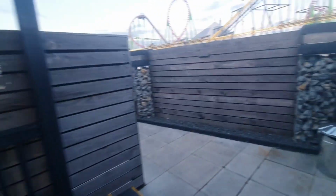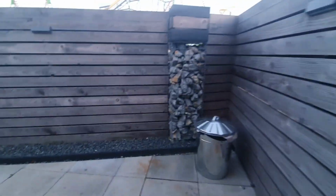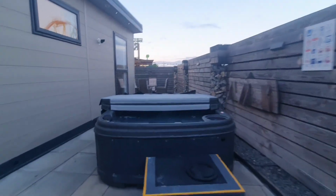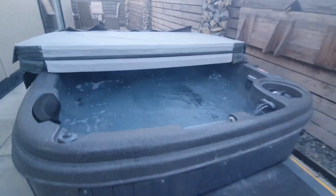So this is the one. Just parked the van there, right next to the theme park. As you come in, you've got a little decking at the front. I might as well show you the garden first. So you come around the back, you've got this garden area. And we have a hot tub, and it looks nice and hot. It is quite warm.